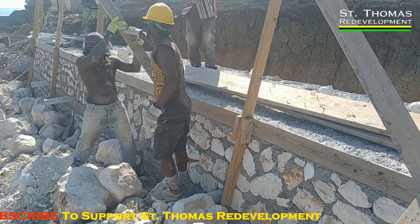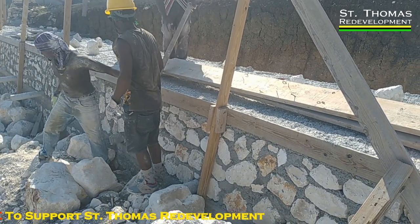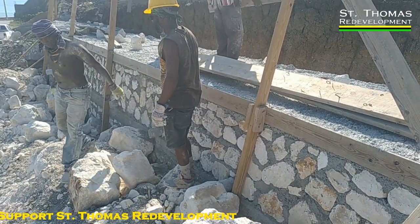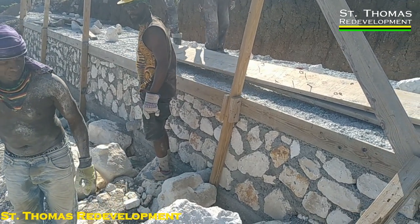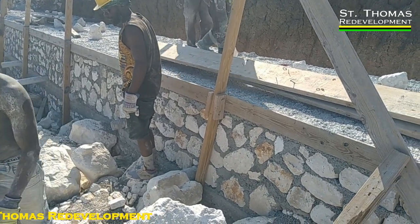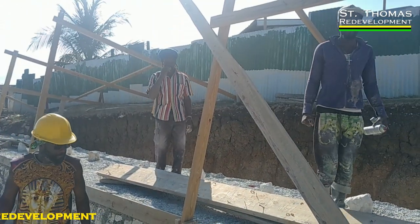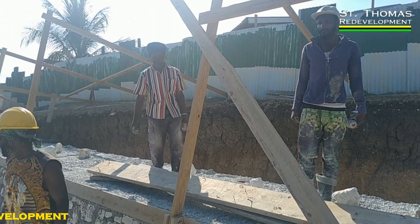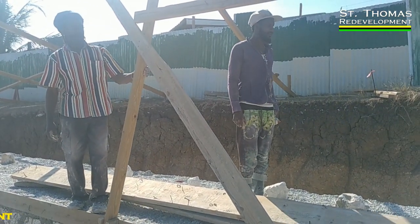And as you can see, they recently put on a belting, another belting on this wall. So this is very good. All them pipes there let out water, and the belting keeps the wall up. Yeah, them thing keep the wall firm. Boy, this wall thick, I tell you, brother. Very thick. And I love it.